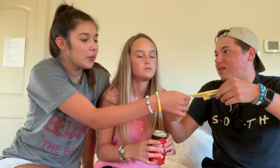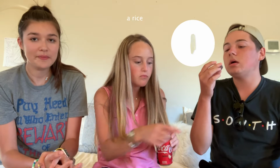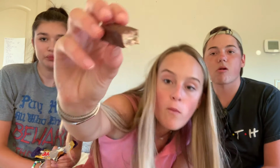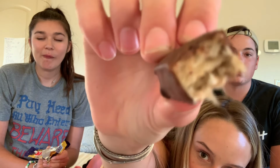We've decided that this... Break it on that other baby. Marcus and I like this one the best. I said that it looks like there's styrofoam in the middle of it. Chomp. It doesn't taste like there's styrofoam. It's like a rice. Hairy chocolate. In my opinion, it looks like there's styrofoam in it.